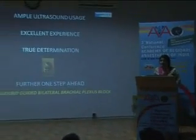Ample ultrasound usage, excellent experience, and true determination have led us to go one step further, to ultrasound guided bilateral brachial plexus block. These were all the number of patients which we did. There are 9, I've done 10. The first case we had not thought of at that time for the study.